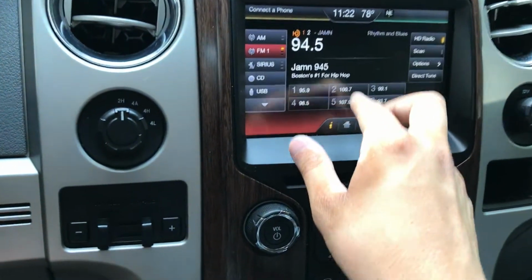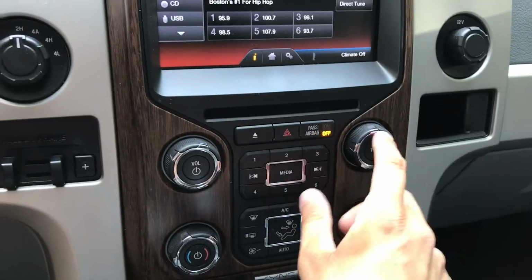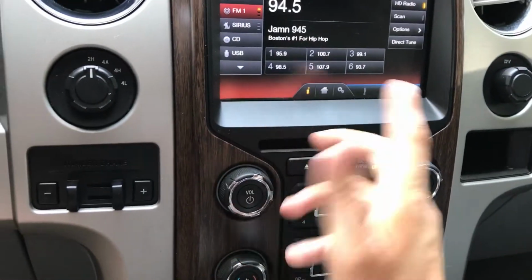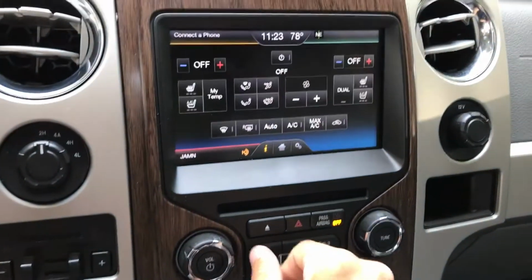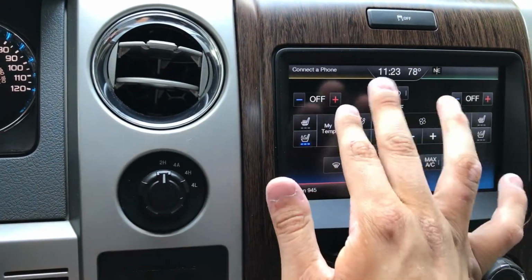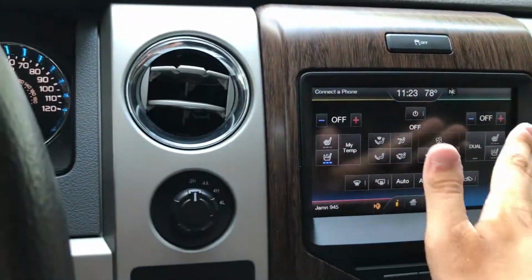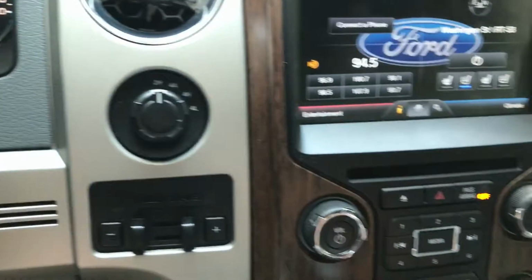Radio over here. All your sources, presets. You can use these buttons. This button to tune. This is the volume button. Climate is over here. Truck does have heated and cooled seats. You could set one of your favorite temperatures. You can use this to control the climate, or you could use the climate controls down below.